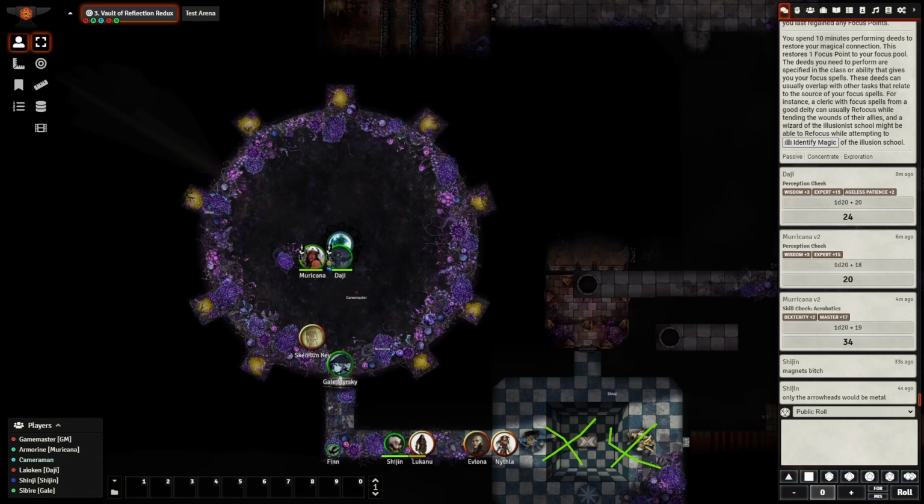Probably the arrowheads would be metal, apparently. For a crossbow. Well, I feel like crossbows have metal in them. They're not just wood, usually. What part of a crossbow is metal besides the arrowheads? The trigger, the cross member that gets pulled back. Right? Or am I just insane? I'm pretty sure that crossbows are half metal. Depending on how they're made, you can make them completely out of wood.